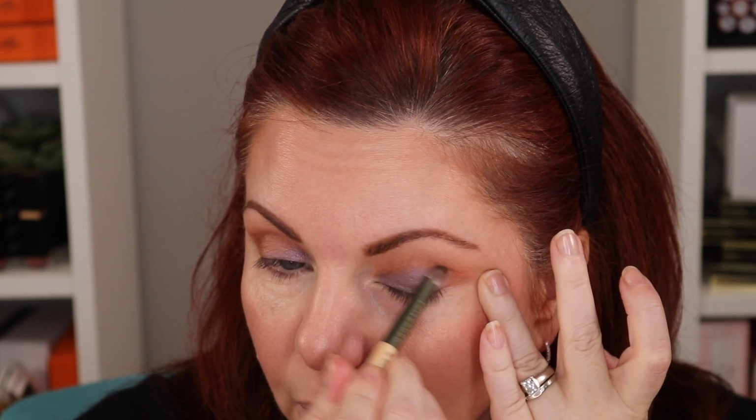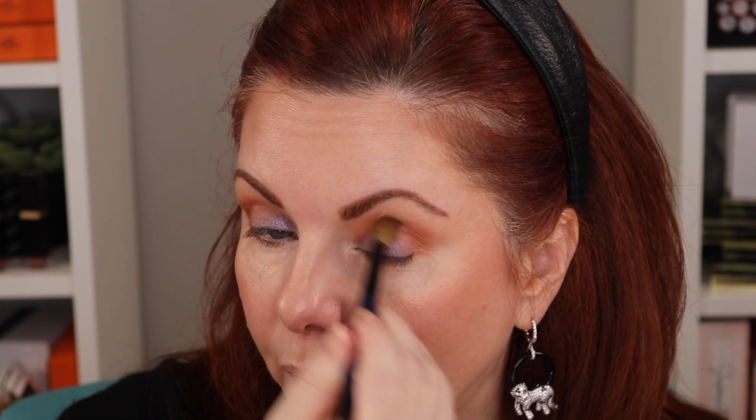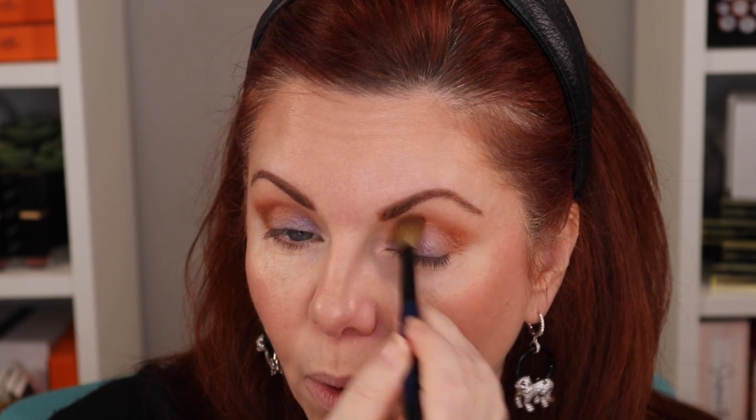The thing about the Suqqu formula, which I really like, and like I've mentioned before, not everyone will love, is that these are buildable shades. They have pigment and you can absolutely build them up, but just remember, it's not gonna be like a duochrome kind of situation, or a very pigmented, classic crease. What you have to do is build, and that's one of the things I really like, because you can go in with a super light hand and have a wash of color, watercolor kind of thing, or you can build it up and make it a stronger look. I like that because sometimes I do just want a wash of color, and I don't necessarily always want to do a really strong look with my makeup.